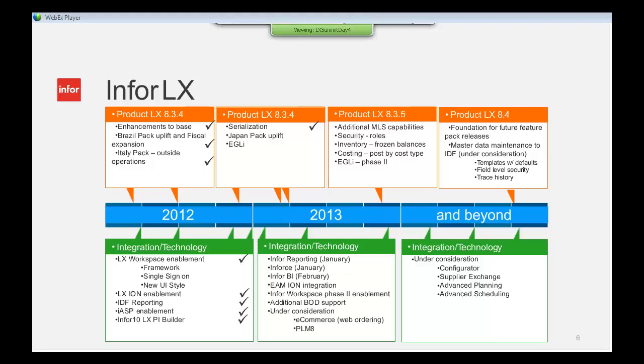The other thing we're spending a lot of time on is making sure our localizations are current. So, one of the major things we've been doing with LX is the globalization of the product so our customers can run a single instance locally. And for that to work, our local packs need to be available at the most recent release, and again, that's 8.3.4. So you'll notice back in 2012, we updated Brazil pack 8.3.4. We're doing the same with Argentina pack right now, which isn't on this list. Italy pack as well, we've added some things there. And now finally wrapping up our local packs with Japan pack this year, so that if you're running 8.3.4 globally, all your localizations are on 8.3.4 as well.